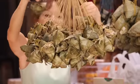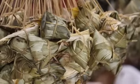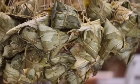So I picked up a quick lunch snack, I guess. It is rice wrapped with shiitake mushrooms, chestnut, sweet pork. I realised that all of the strings are different colours, and that is coded to the menu. They've got like 10 different fillings you can have, so I'm looking forward to having this.